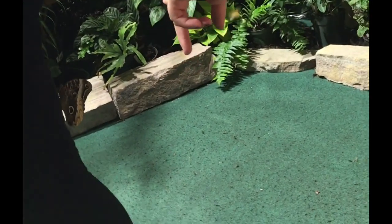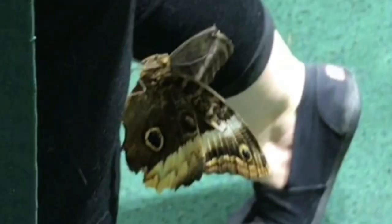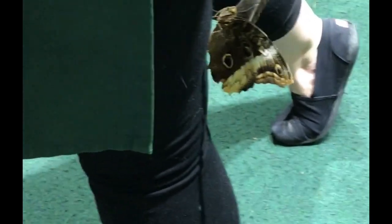So this is our yellow-edged giant owl. Look, did you see that? And on this side is our blue morpho butterfly. You'll see when they open their wings, they have this really bright incandescent blue. Oh, look at that. And this is our male green bird wing. Look, did you see that? So they just land on them? Wow.